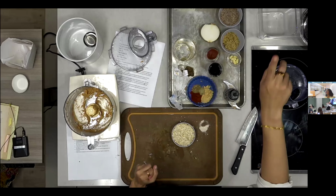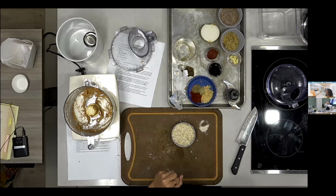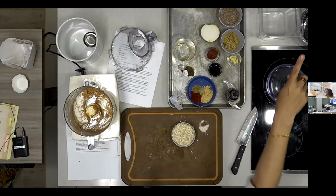Hold on one sec. Can you grab me a can of white beans and rinse them? Sorry, I already used the other can. That's why. There should be one in the cart.